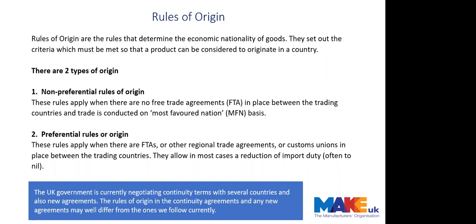Two types of origin. Non-preferential rules of origin, and this is where there are no free trade agreements in place between trading countries. So goods are traded and charges are levied on what's referred to as most favored nation basis, MFN. If you're a member of the WTO, these rules of origin will be applied to you as a member. You're in the club, and individual members are restricted in what they can actually charge in most cases on a duty basis for imports from other WTO members.